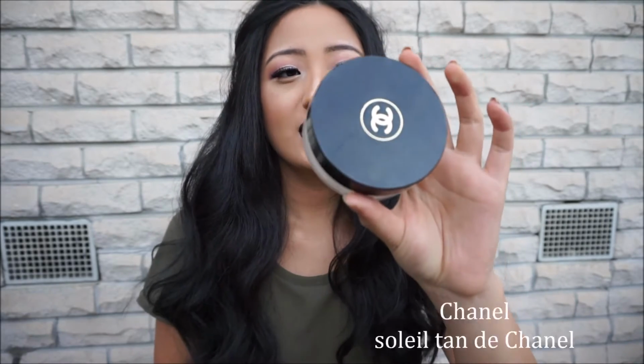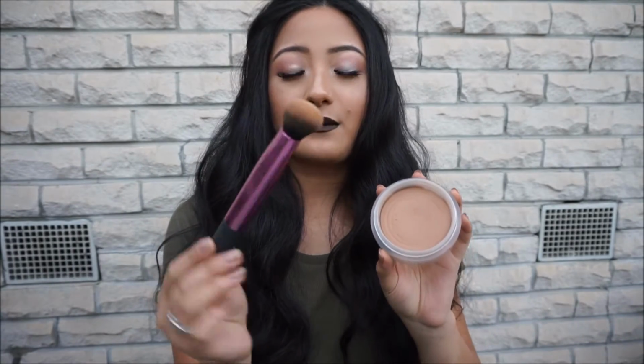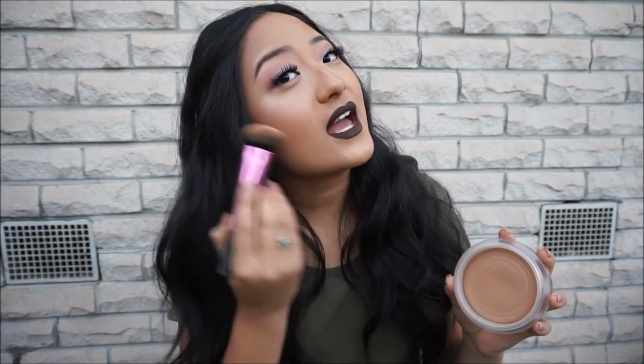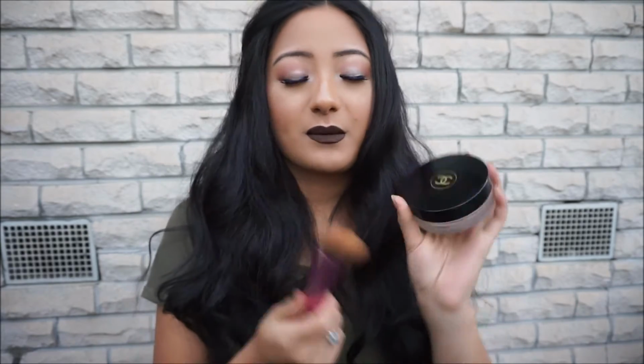So for my next makeup item, it is the Chanel Soleil Tan de Chanel. I think I use this in my bronzy makeup look. Just looks like this. These products actually smell so good. Chanel, just like all their products smell so amazing. I use it with this Real Techniques sculpting brush. It's absolutely perfect for just dabbing in there and warming up the face. I found that when I came back from my holiday, my foundations were a lot lighter. So I pretty much just used this bronze around the areas and it was good to go.